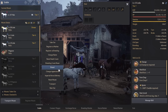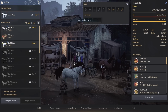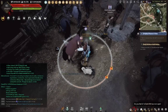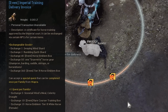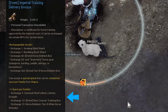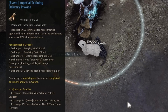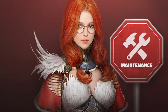The Imperial Horse Delivery event will end this week with this maintenance, so make sure to sell your horses through Imperial Delivery before maintenance. The delivery invoice tokens you get are very useful, and if you haven't already, make sure to use these tokens for the one-time family quests. They're there forever, so you don't have to do it right now, but make sure you use those. You can get a T8 horse out of it, some other goodies as well. It's especially good if you're a new player.